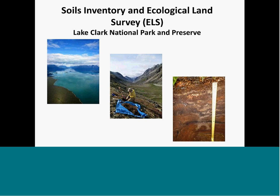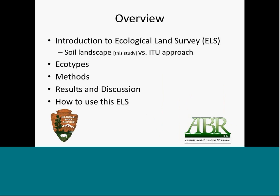So to begin, this is an overview here. I'll go through an introduction to the ecological land survey approach, the soil landscapes approach, this study versus the integrated terrain unit approach, the ITU approach. And then we'll talk about the ecotypes, which are kind of the core of both methods. Then the methodology for the field, and the mapping, results and discussion, and then I'll go through how to use this ELS report, and we can do some examples.